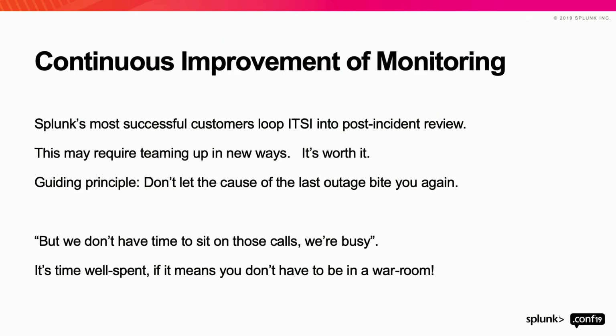If you remember one thing from this session, it would be this: improve your post-incident remediation process to loop back into Splunk in some way, or some other tool, if you're using something else for your IT, but I presume you're here for a reason. If you don't do that improvement, and it's crazy to me how many customers haven't done that, it's like, oh, we just had a P1, a major outage. Okay, well, we found the root cause. Let's hope that doesn't happen again.